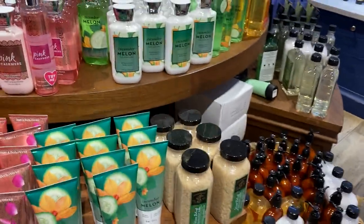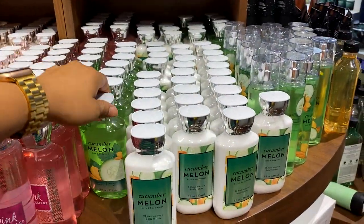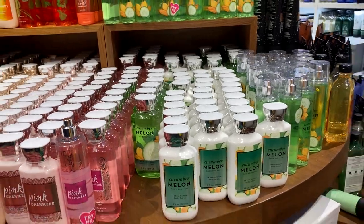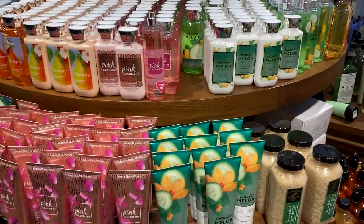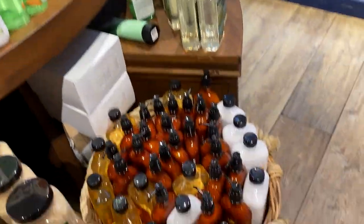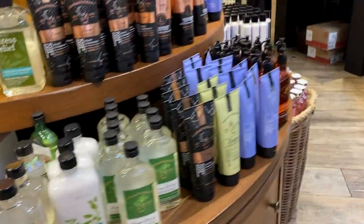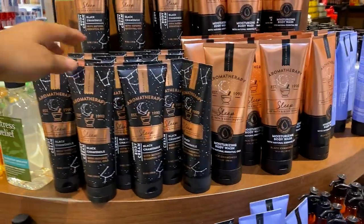They had plenty of the pink cashmere, and then they had the cucumber melon, and then I found it in the shower gel. So she's mine. I threw her in the bag. And I was excited to see her. I just wish they would have had the country apple in the shower gel, because girl, I love me some country apple.